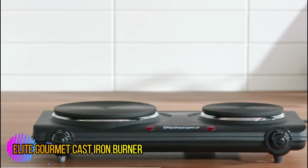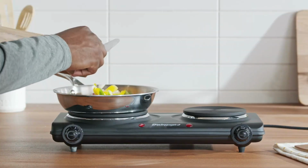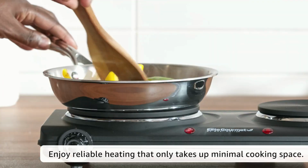Elite Gourmet Cast Iron Burner. Easy to clean. The 6.5-inch and 5-inch cast iron flat cooking plates are non-stick and easy to clean with a damp cloth or non-abrasive sponge. Adjustable temperature.